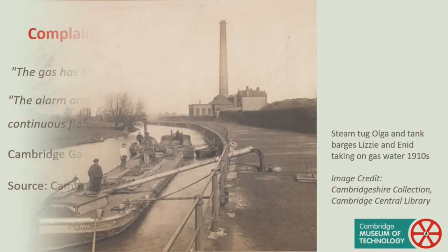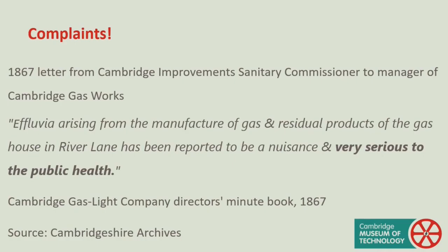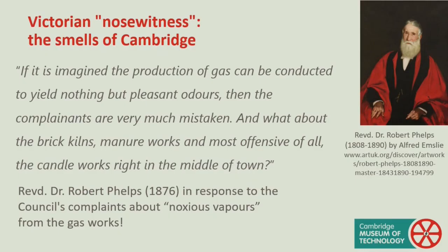Regulatory complaints feature frequently in the company's records. In 1867, the Cambridge Improvement Commissioners informed the Board of Directors that effluvia arising from the manufacture of gas and residual products of the gas house in River Lane in the parish of St Andrews has been reported to be a nuisance and very serious to the public health. In 1875, the board of the Gaslight Company reprimanded engineer Edward Sapy for allowing ammoniacal liquor to flow into the River Cam. In 1876, the Town Council's Commissioners of Improvements considered complaints of noxious vapours from the gasworks, which claimed to destroy vegetation in the neighbourhood.